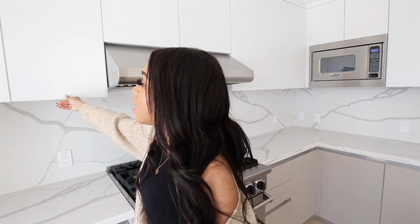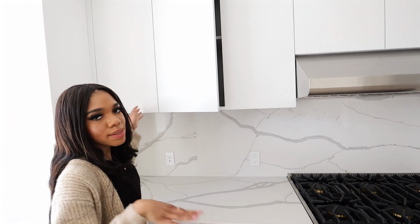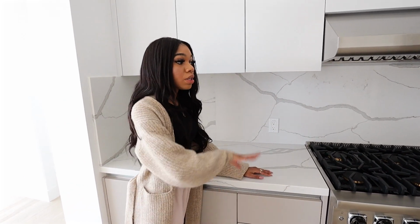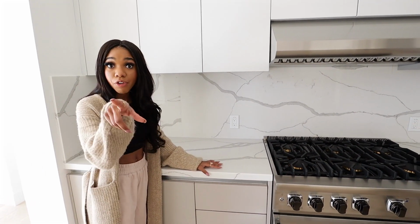I have so much cabinet space up here too, so I can't wait to put all my wine glasses, my coffee mugs, my bowls, which is really exciting. And I love how it has so many different outlets, so I can plug in my Google Home, I can plug in my blender, everything. My air fryer, oh my God, I'm going to be living off my air fryer.